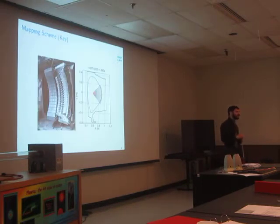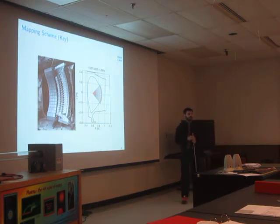So to get at why this occurs, we're going to do a little mapping exercise here. The way that I do that is I project the rungs of the antenna onto the last closed flux surface. At the point where the rung intersects the last closed flux surface, I integrate the field lines along the last closed flux surface. In that way, I ask: does the antenna connect on a field line to a structure or not?